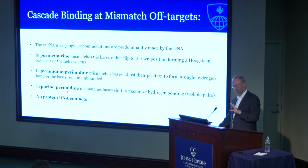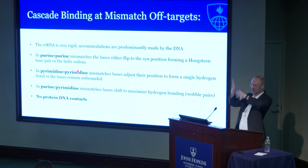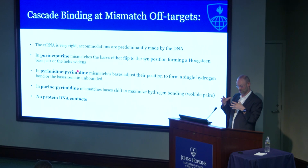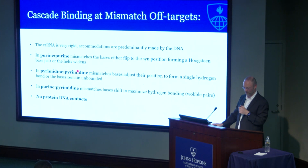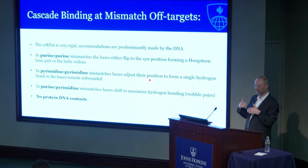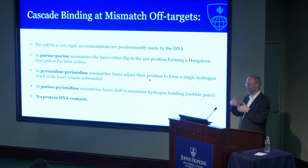And then if we look at the various types of mismatch, so purine-purine mismatches, we have that flipping of one base. So we get a Hoogsteen base pair, or we get helix widening. The helix is not restrained to be standard A-form width, because the DNA can move out. Pyrimidine-pyrimidine mismatches just make any adjustment they can to try and form a hydrogen bond. So if you have a CC mismatch, they collapse in a little bit, change the angle of the bases and just form one hydrogen bond. So they do what they can. In some cases, they just don't form hydrogen bonds and they just sit with a gap.